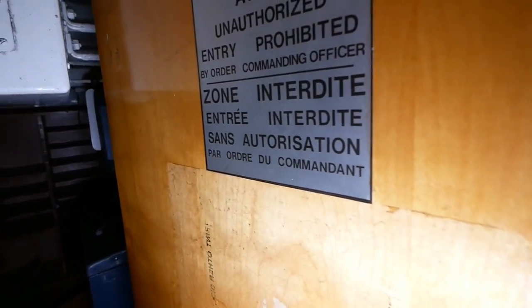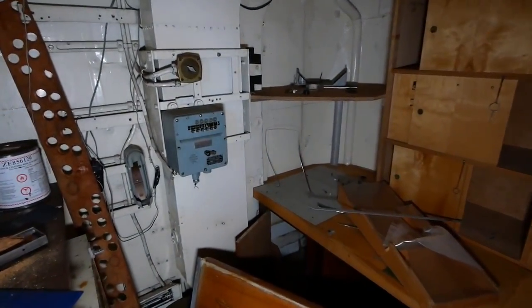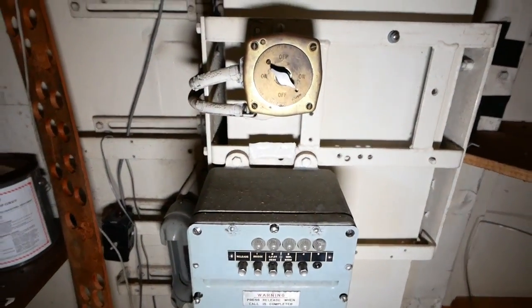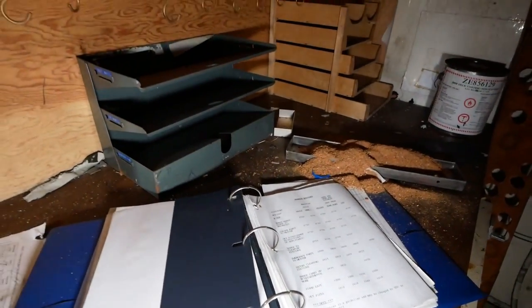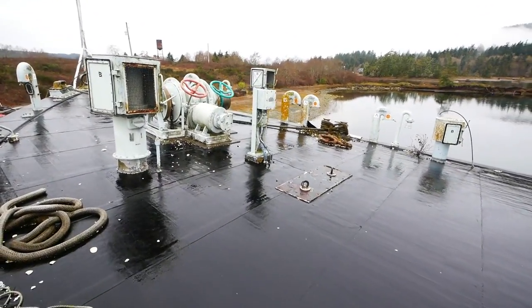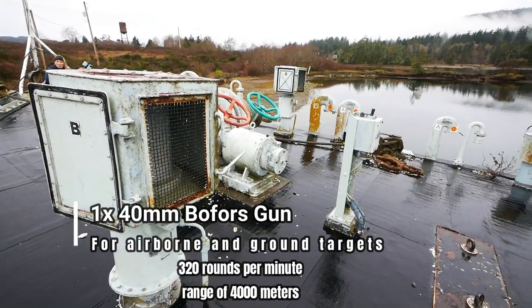Commanding officers only in here. Well, I'm a commanding officer today. Just for today. I went inside, yeah, it's pretty neat. This is the radar, there's a radar in there. Oh, cool. There was supposedly a gun, one gun down at the front of this thing. I'm not sure where.